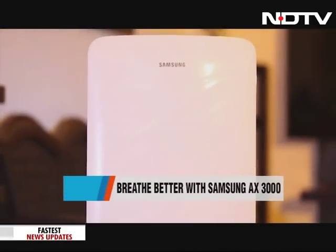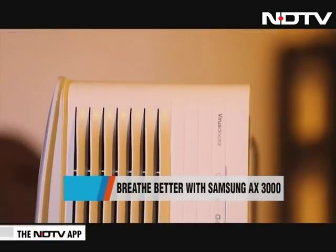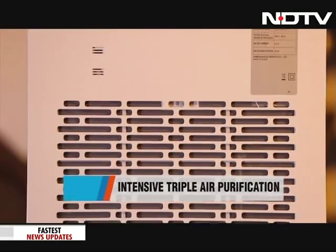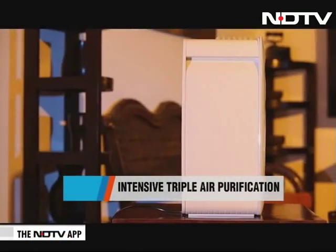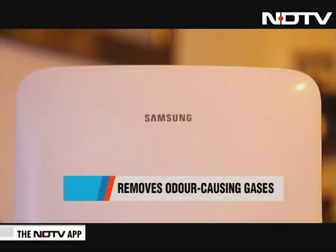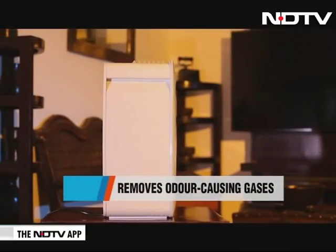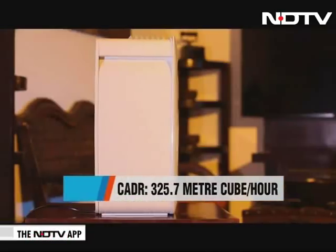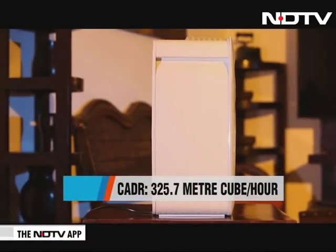And if you're on the lookout for a compact air purifier, this baby from Samsung may just be what you need. The Samsung AX3000 touts its intensive triple air purification which claims to catch house dust and up to 99% of PM2.5 and other harmful gases and viruses. This air purifier uses activated charcoal to remove odor-causing gases like ammonia. As far as the CADR goes, this one can filter around 325.7 meter cube of air in an hour.